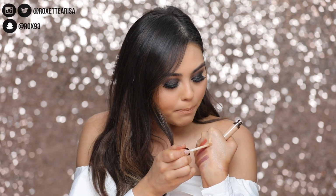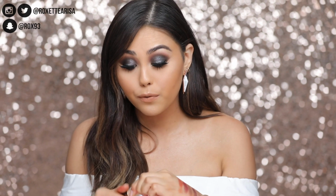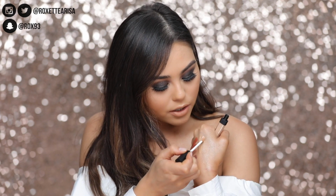Let me swatch these two back to back so you guys can see the difference in shade though. But what I like about both of these concealers is that they both have that peachy undertone to them. And that's something that I really look for in my concealers because it's gonna cancel out discoloration. And again, it's not ever gonna make you look ashy or anything. So here are the two concealers back to back.